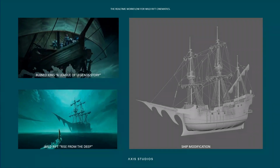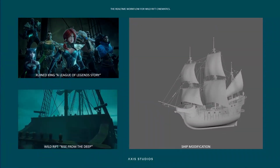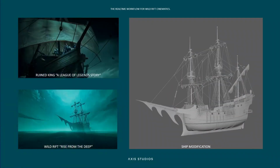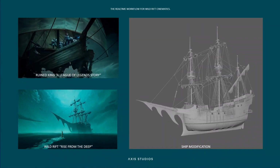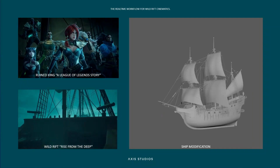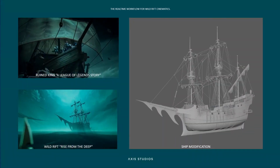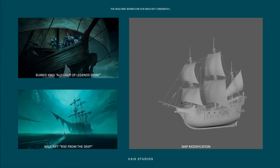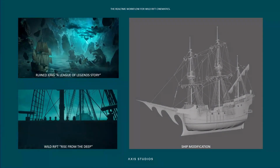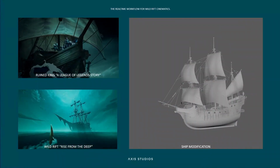So on our first episode, we had a script that called for a boat at night. And we realized quickly that we had a model that was already quite close to that from a previous trailer that we'd done. So in the top corner, you can see the Ruined King trailer, which we'd made previously. So we had this boat model, and it was very close. So we took that, we did some simple modification in 3D, and within days, we had ourselves an environment much faster than we'd anticipated, which had an impact on the show from very early on.